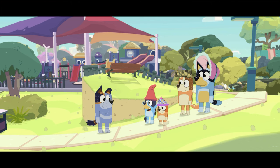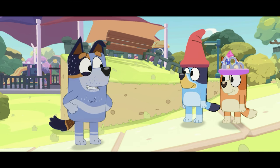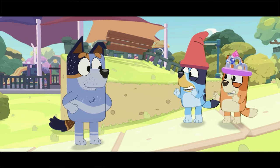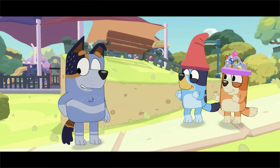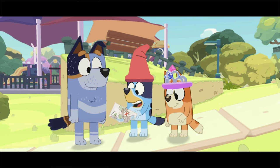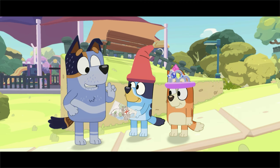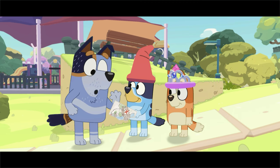Oh, yeah. Uncle Stripe, do you remember making a treasure map when you were a kid? Remember? How could I forget? I still keep it with me in my wallet. Really? Yeah, have a look. Wow. Uncle Stripe, what is the treasure? Well, when we were kids, we had the greatest toy in the world.